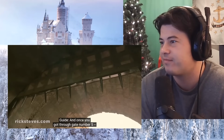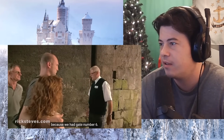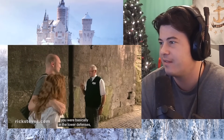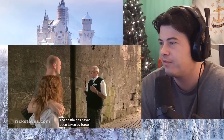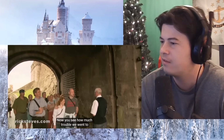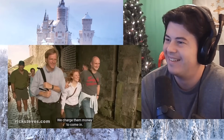And once you got through gate number 5, or if you got through gate number 5, we still had a surprise for you because we had gate number 6. And once you knocked down all these gates, you were basically in the lower defences, which means you're in the bottom half of the castle and you had plenty of room to fight. The castle has never been taken by force. It has only been taken under siege. Now, you see how much trouble we went to keep the English out. But a bit more diplomatic now, we charge them money to come in.